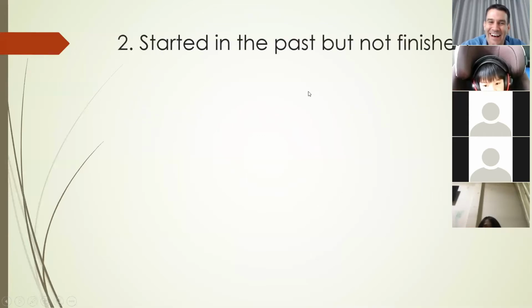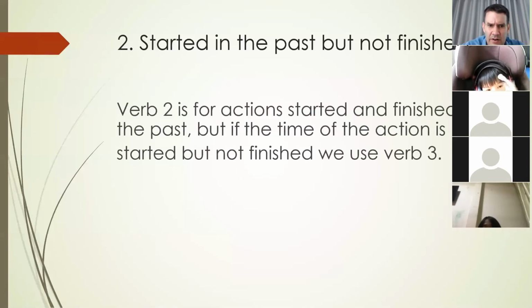But another way that we can use it is, this is difficult to explain. So the action will be finished, but the time is not finished. So it's something that started in the past, but is not finished, but it's the time that you're thinking about, not the action. So I'll go through some examples with you. First, I'll explain this a little bit more.